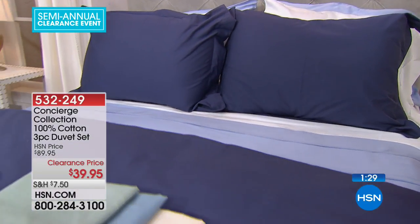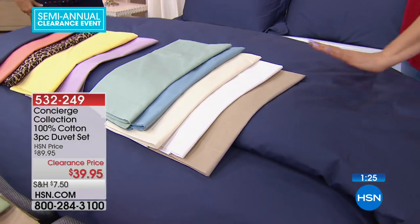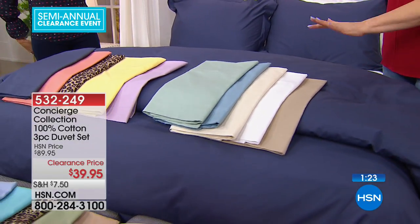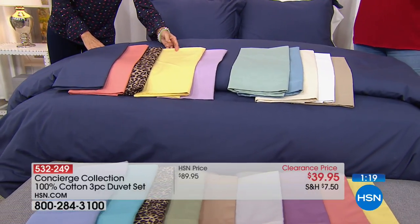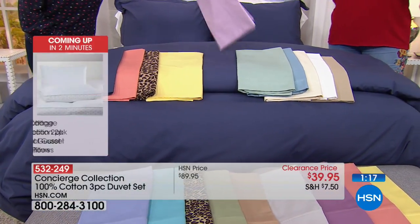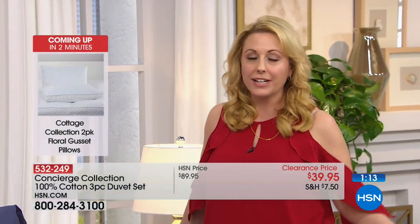Totally. Maybe you have a gorgeous feather comforter that is so luxurious, but you can't wash it, maybe. You can't wash it. There's maybe a little stain. Maybe you had a glass of wine or something. And instead of saying goodbye, I'm going to miss you, I'm going to save another $400 all the time. Right. Just put a duvet over it, and for $39.95.